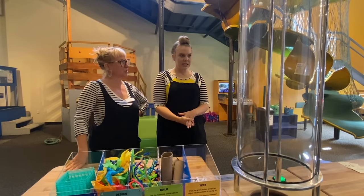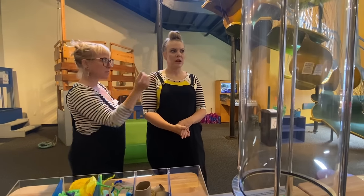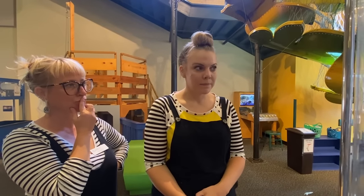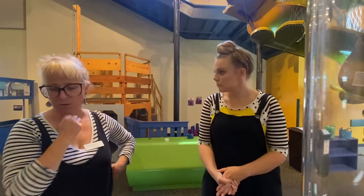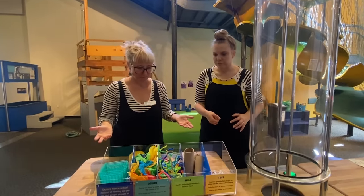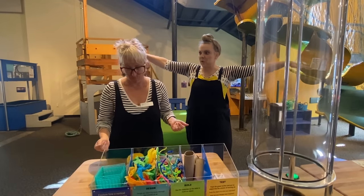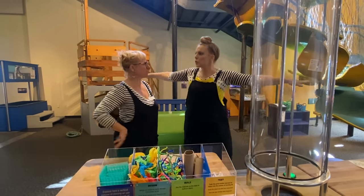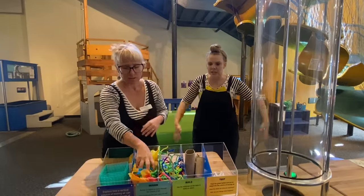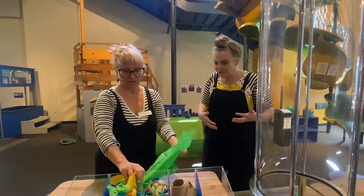Design. What do you want it to do? Let's see. Shoot out the top or float in the middle? I think I want it to, what do you think? Float. Float, okay. So, what do you think is gonna help it to float? What can float? I'm thinking kind of like birds have big wings and it lets them float on the air. So maybe we need something big like that to catch the air? Okay, I love that, yeah.